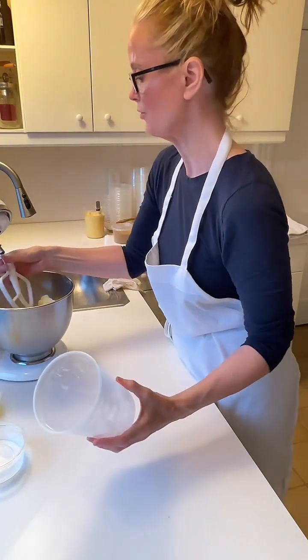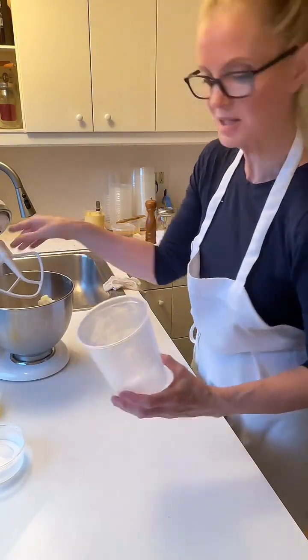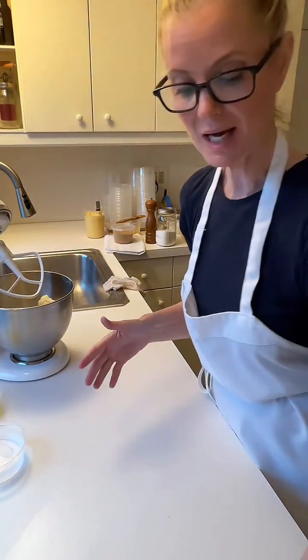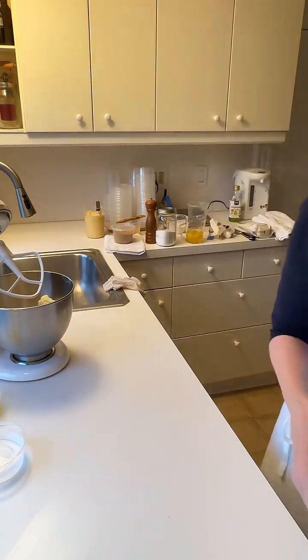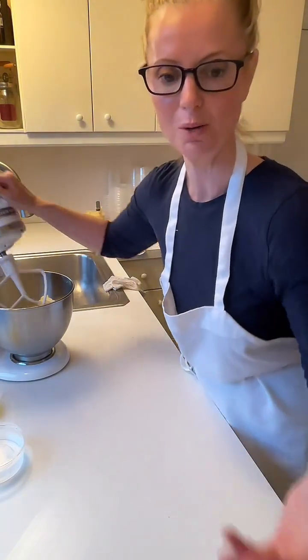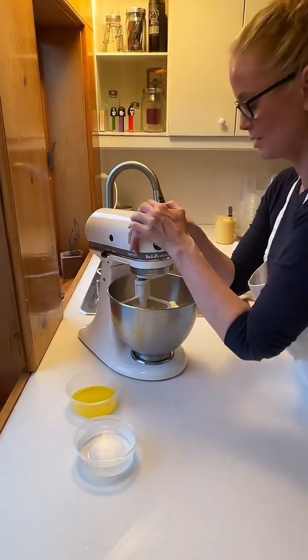So, you know, can it go in the fridge or the freezer? Yeah, it might not even be a good thing to be completely solid and frozen. I think the point is you want it colder than you want it warm. That's very important. Yeah, it's pretty cold.